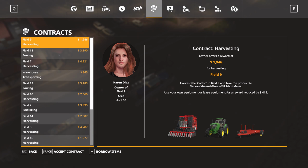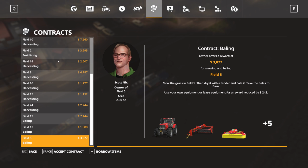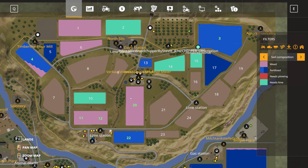Feels really good. Sometimes when you finish contracts, you might want to just double check if you're looking for certain fields that you want to do, because sometimes they will pop up. All right, with that being said, you can see our fields up here, weeds, and this always annoys me.